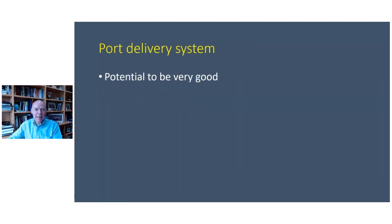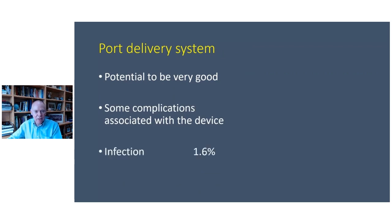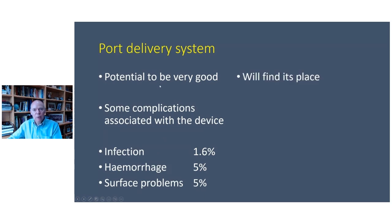The port delivery system has then potential to be very good, but there are some complications that were associated with the device. It's a foreign body in the eye, so about 1.5% of people developed an infection. Some got bleeding inside the eye, about 1 in 20, and some had surface problems, again, about 1 in 20. So this, once it's available, will probably find its place, not in everybody, but in a specific group of patients who perhaps find it great difficulty getting to the hospital because they live a long way away, or they have other health problems, or they have mobility issues. That group would become immediately very happy to have the port delivery system if it cut down the number of hospital visits that they needed.